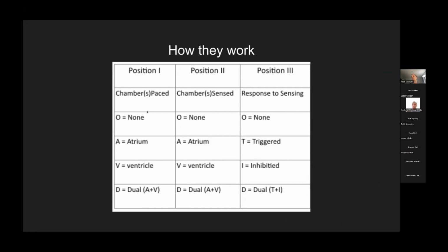So if you see a pacer and somebody says, "Oh, they're in DDD or VOO," this is usually what they're referring to. In position 1, it's talking about the pacing. If you had O, that would suggest that it doesn't pace either chamber. Whereas if it had an A, that suggests it can pace the atrium. A V, it can pace the ventricle. Or D, that's for dual, it can pace the atria and the ventricles.